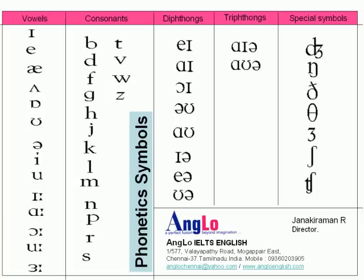The next symbol takes the sound of AW in the word saw. Saw. Ah. Repeat. Ah. The next symbol takes the sound of double O in the word two. Two. Ooh. Repeat. Ooh. The next symbol takes the sound of ER in the word her. Her. Er. Repeat. Er.